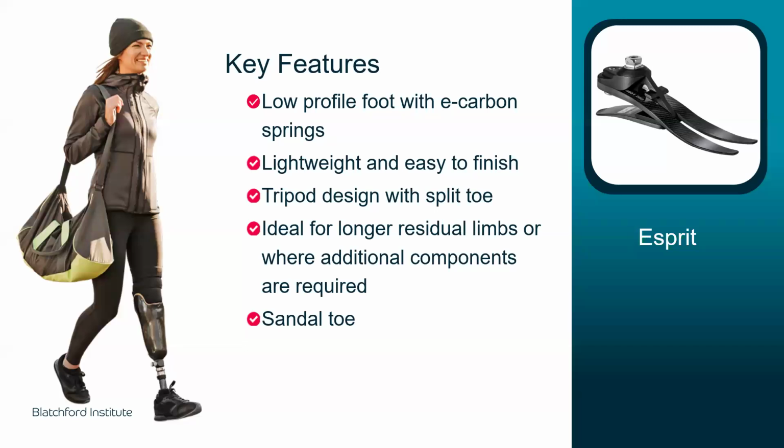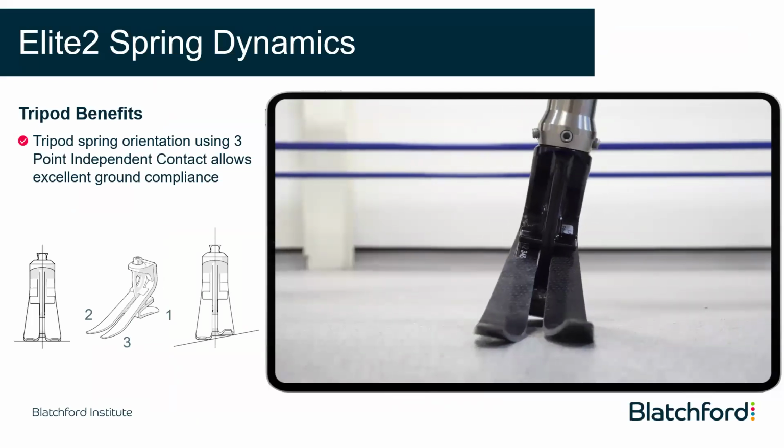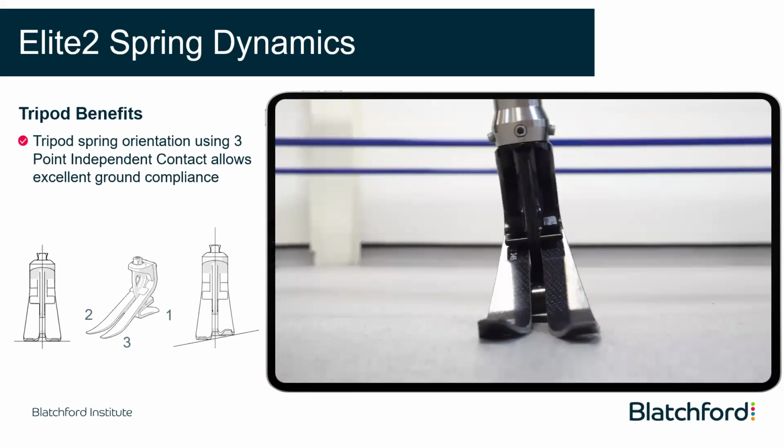As I said earlier, it has the E-carbon springs. We have that tripod design as well, and it's offered in the sandal toe, so you can wear your sandals, getting wet, going through water. Here's a great video showing that tripod, what we mean by tripod design. So you can see we have the 2 toe springs and then the heel spring.